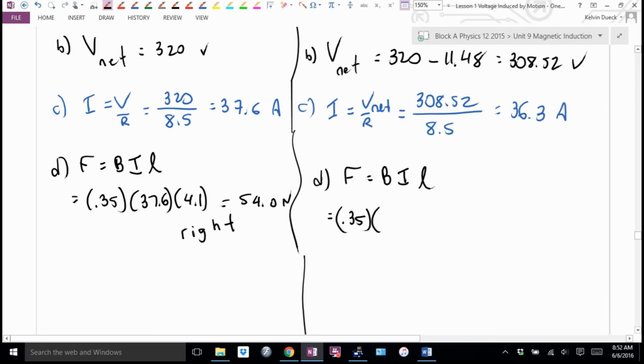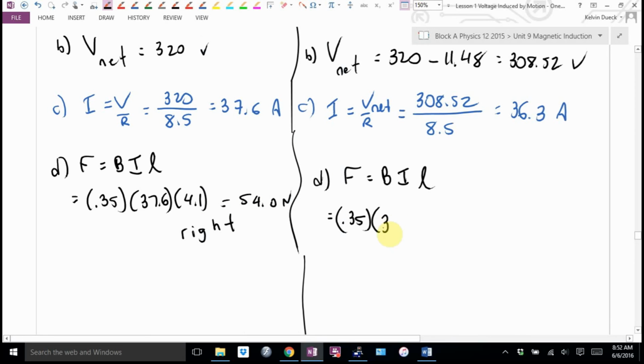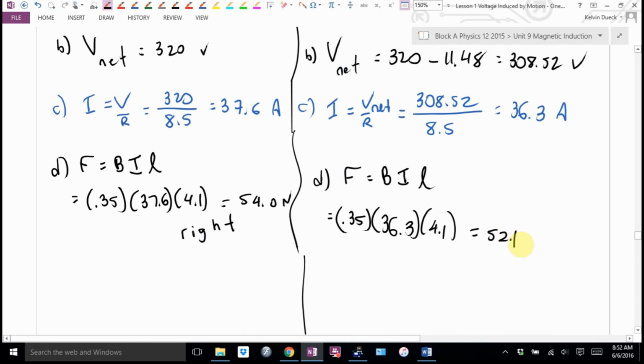Here, it's going to be 0.35 times 36.3. You know what? I'm going to get the full value back. I'm going to go 308.52 divided by 8.5. I'll write 36.3, but I'll use my answer button. Times 4.1. 52.1. And is the force bigger or smaller once it starts to move? Smaller. Why? Because current's getting smaller.